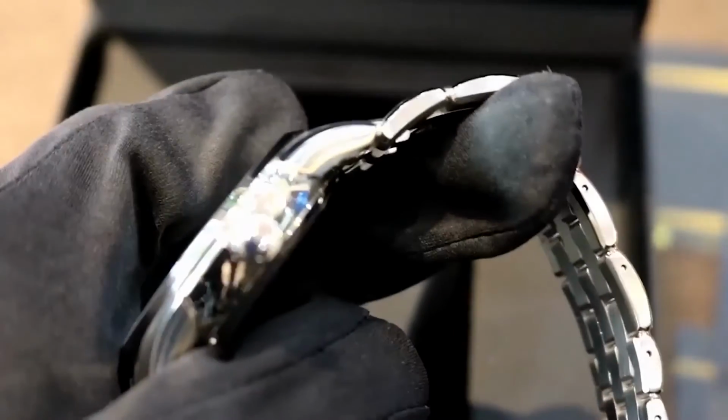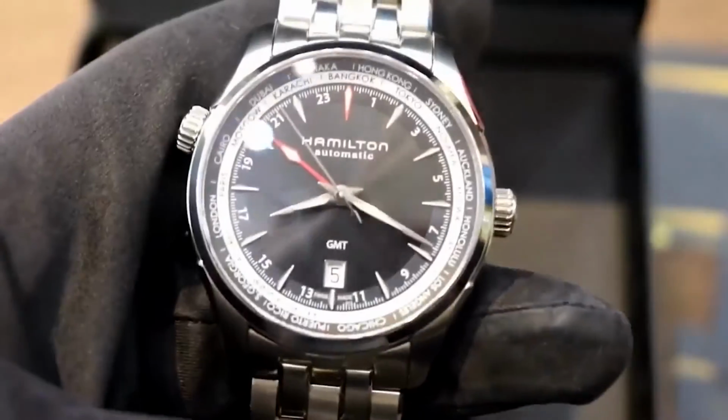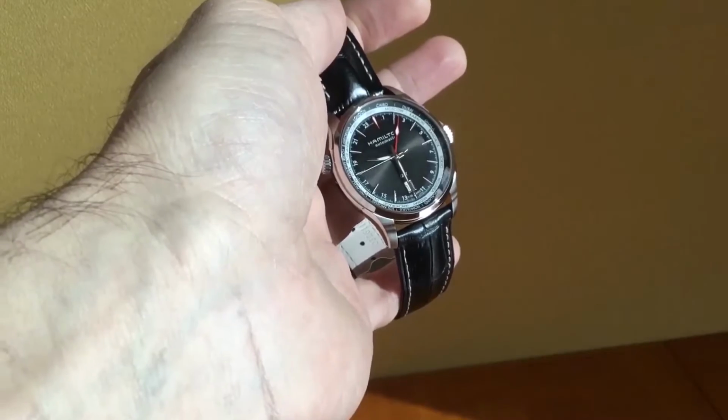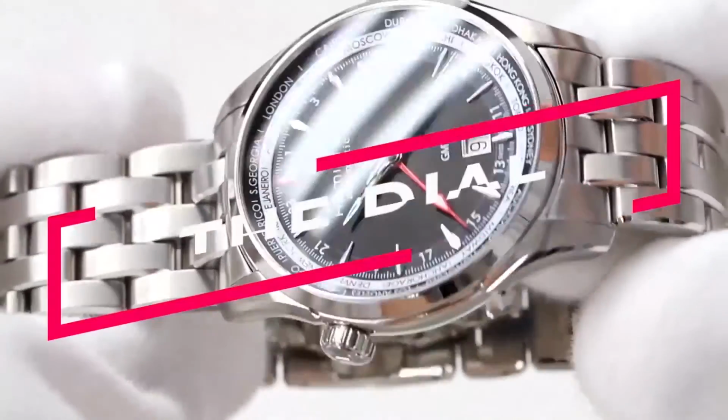You may think a great accomplishment here is the case's slimness. In many of the dress watch Jazzmasters, the chunkiness of the case detracts from the appearance, but not so in this case. Ticking away with number 4, the dial.